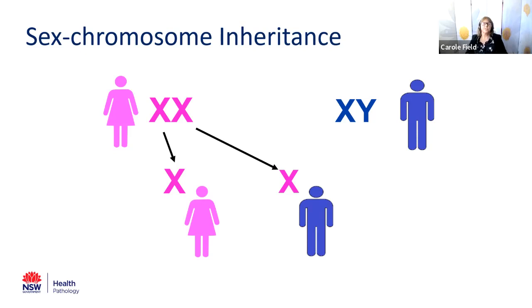The male determines the sex of a child. If he passes on an X, the child will be female. If he passes on a Y, the child will be male. No, he doesn't have two Ys, so the information on that Y chromosome can't get mixed up. That Y chromosome is passed on from father to son intact. And that's really important for the work we're doing in the laboratory.